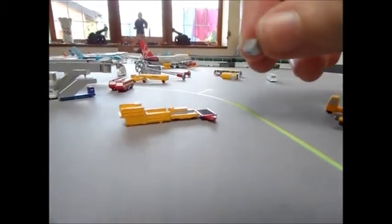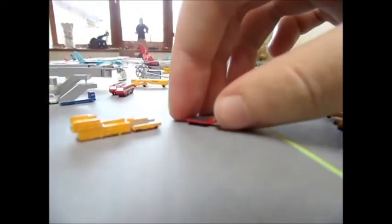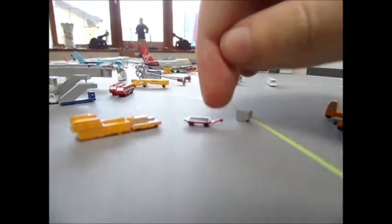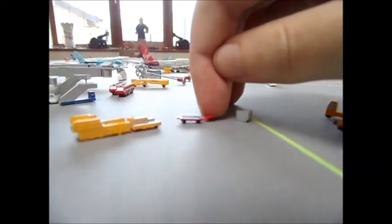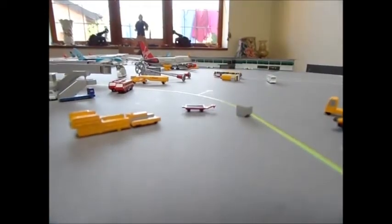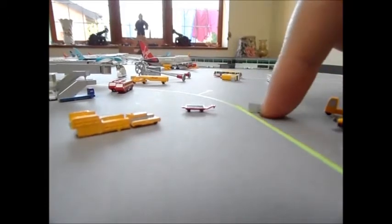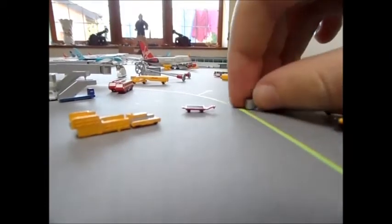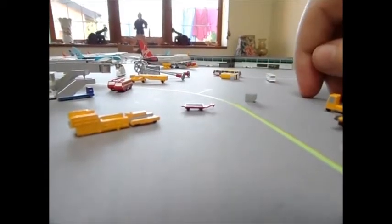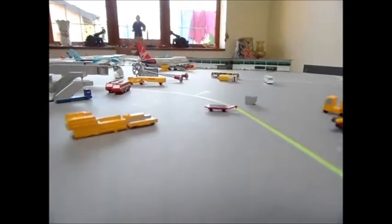The ULDs are made by Herper. These are made by Herper as well, and this is actually made by, I don't know if these are made by Dragomir or Herper. I can't remember. But yeah, the ULDs are just basic little box things, with a little corner missing, shaped like a ULD. Basically, they're just metal containers that you see on wide body aircraft.